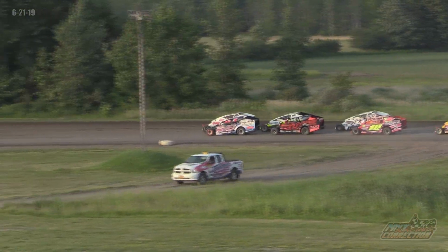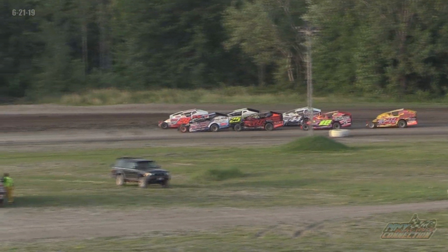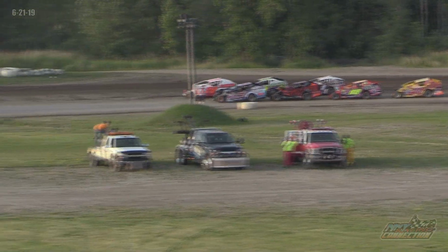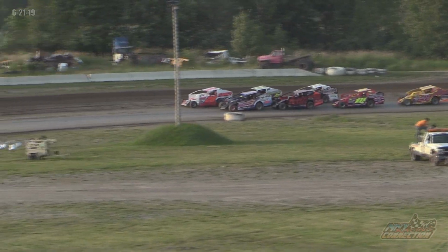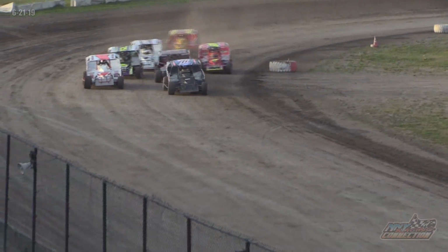Eight laps will be the distance for the modified here this evening. Qualifying heat number 1. Down into turn number 3 and 4. McCready and Sykes going to bring them to the line. Mike LeClaire will look them over. Green flag is in the air.